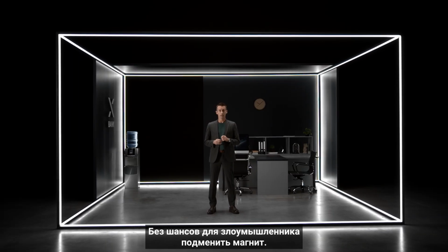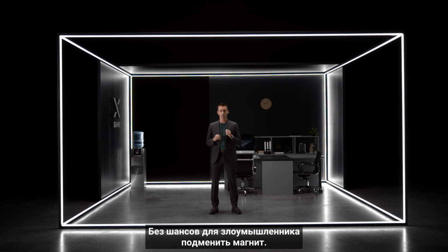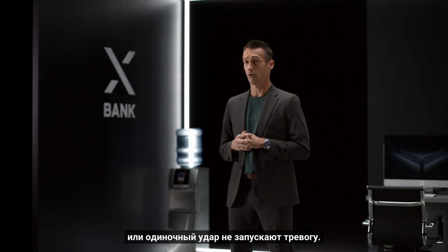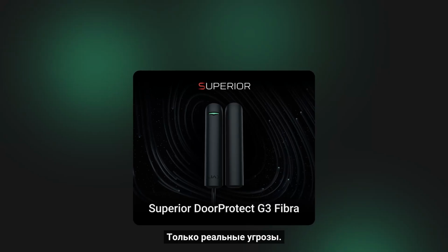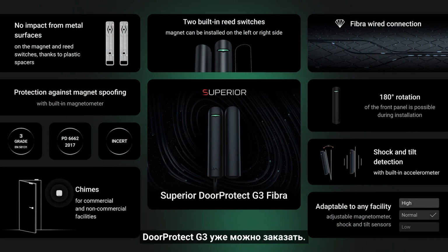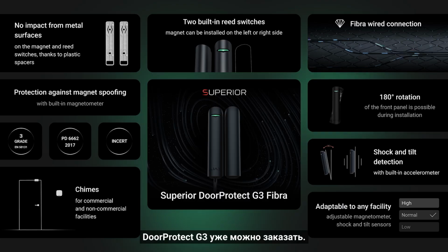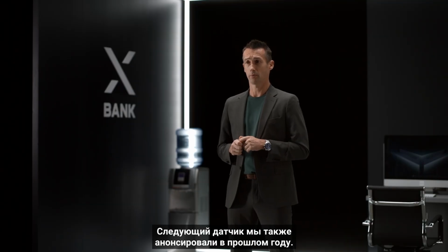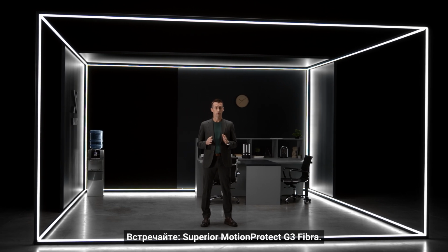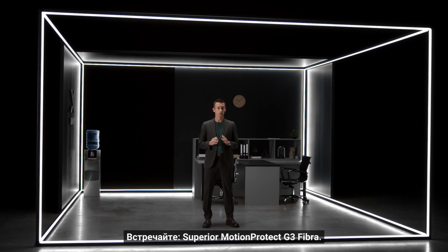An intruder has no chance to spoof the detector's magnet. The detector does not react to chattering, single shock, or occasional door slamming. No false alarms, only real threats. Superior Door Protect G3 Fibra is already available for order. Let's move on to the next new detector. We've already announced it. Meet Superior Motion Protect G3 Fibra.